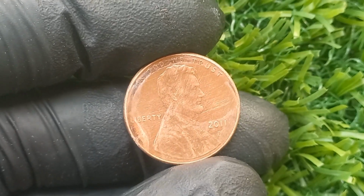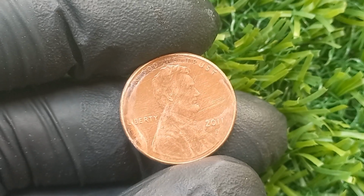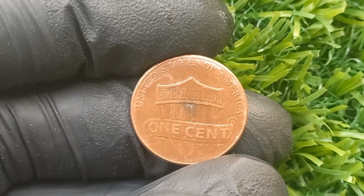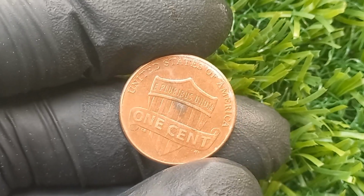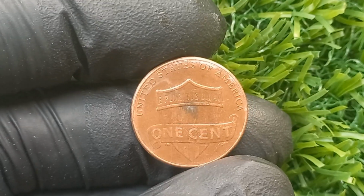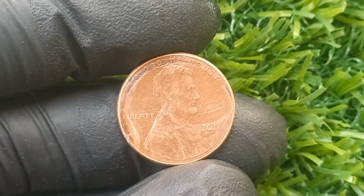Pause and ask yourself this. How many 2011 pennies have passed through your hands over the last decade? Here's the thing. One of these 2011 D Memorial pennies recently sold for an astonishing $684,000. No, that's not a typo. That's life-changing money for a coin that cost 1 cent. Now take a deep breath. Because that wasn't a one-time fluke, and it's only the beginning of what we're about to uncover.